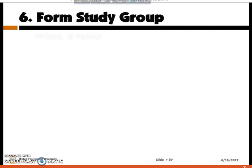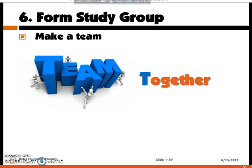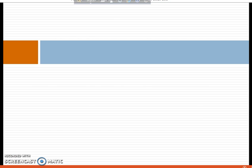Regarding forming a study group, as I said, you should make a team. And team is something that has a good abbreviation. It is an acronym also, TEAM. It stands for Together Everyone Achieves More.